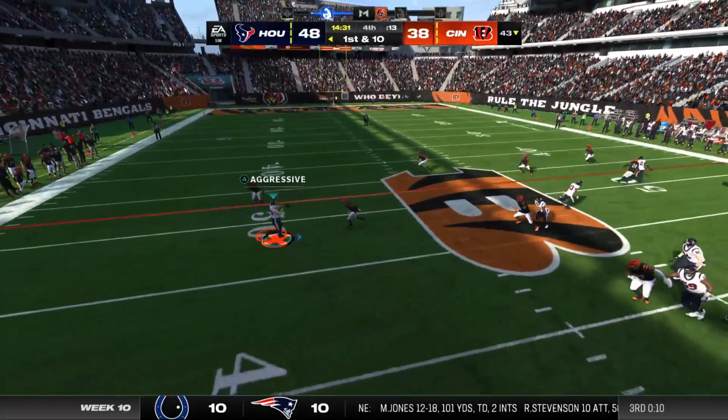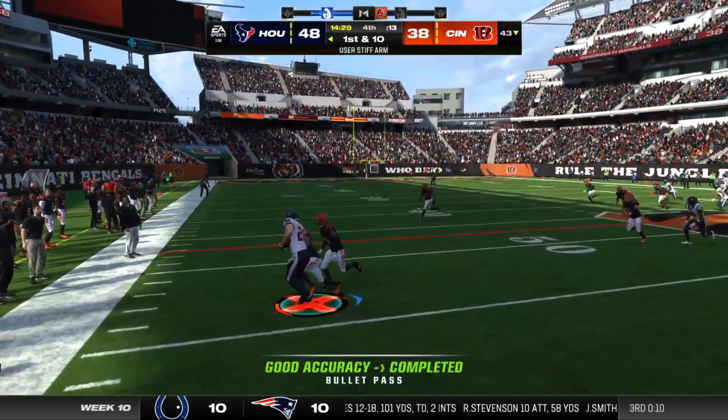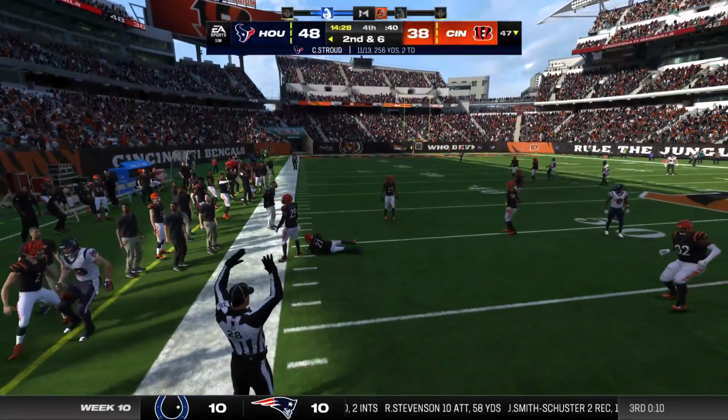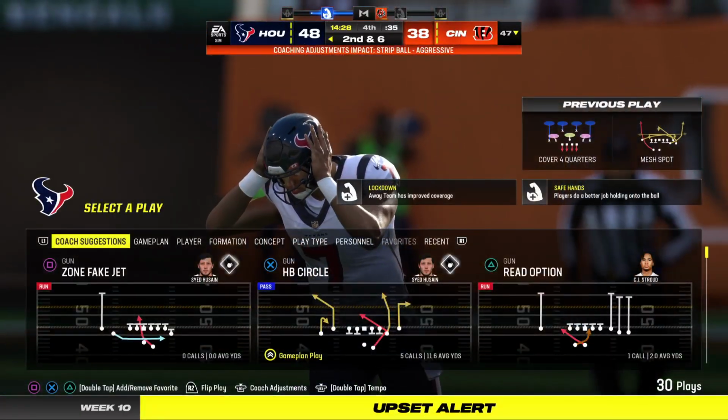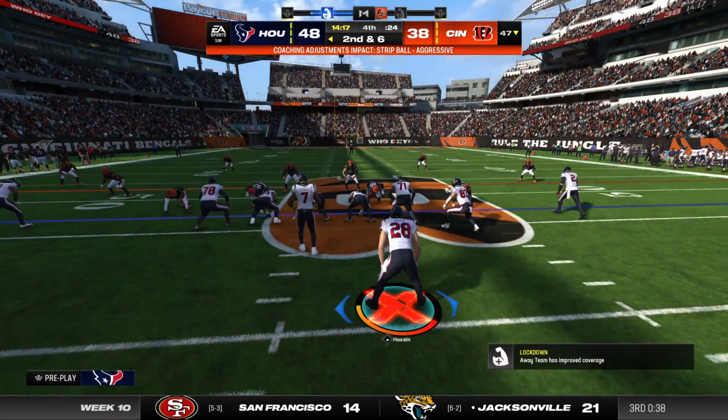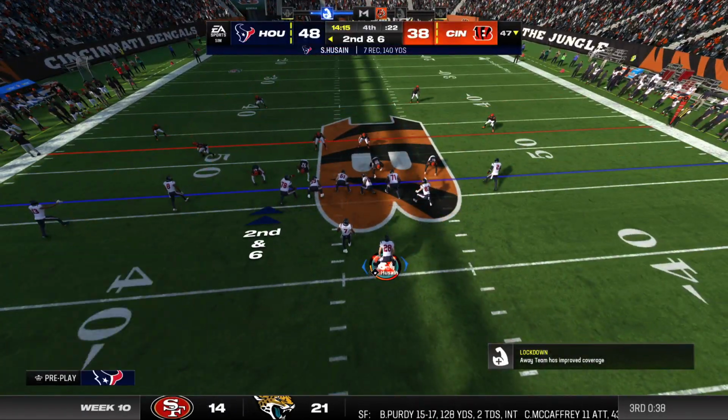1st and 10, it's Stroud. He's going to find his running back. It's complete. And he's able to get this one out closer to midfield across the 45. Short completion, just 4 yards. And that will bring up 2nd down.